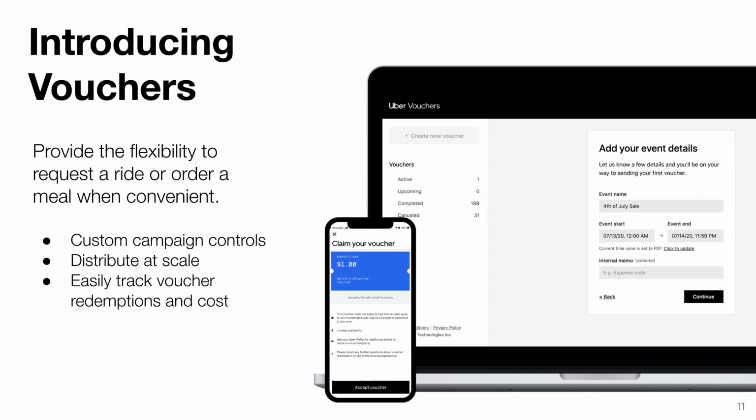So on the end user side, the phone there shows as you claim the voucher, it's super simple. You click the voucher sent to you, you accept it, and then it's in your app ready to use whenever the user is ready.